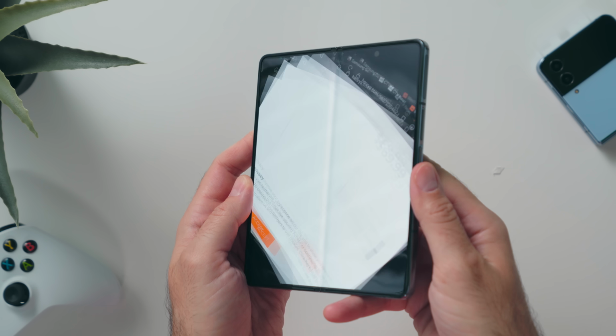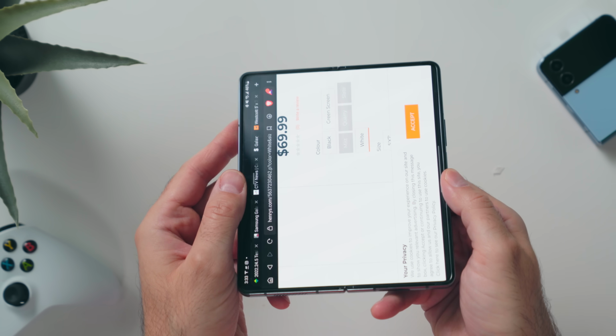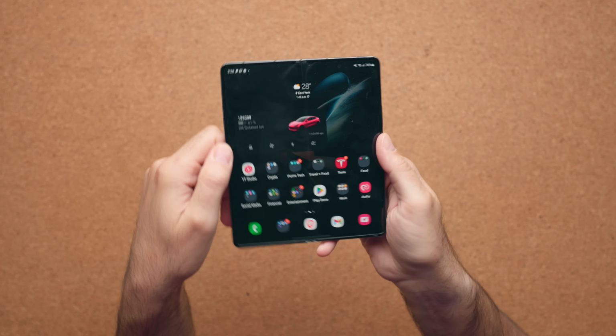Unfortunately, the crease is still there. You don't really notice it on a white display, especially if you're staring directly down the middle. But if the screen is black, kind of like it is now, you will notice it directly on, but even more so when you tilt the display from side to side.